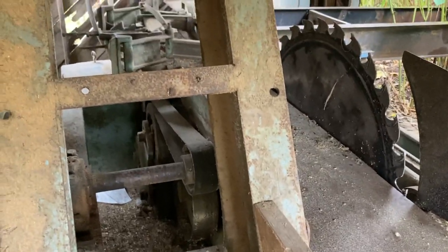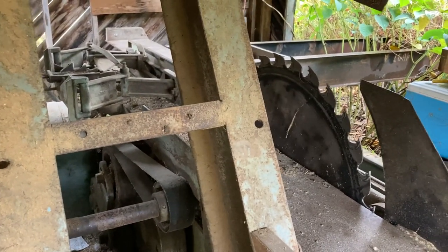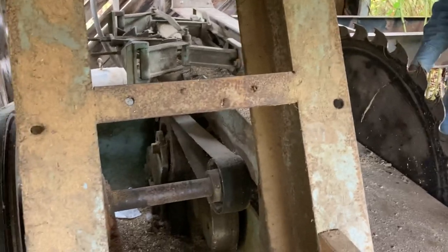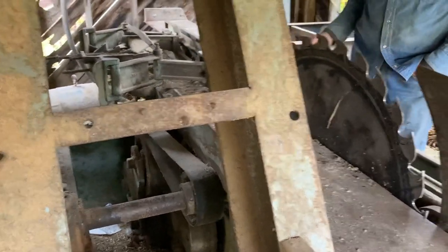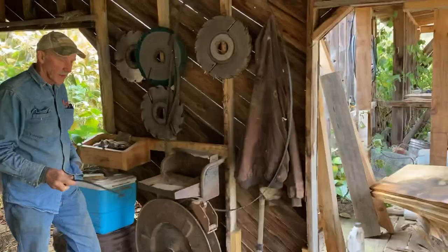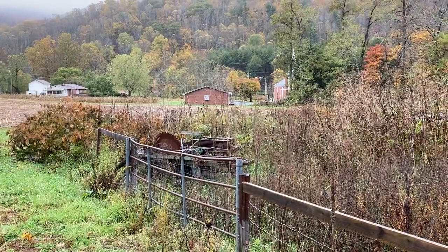So tell the difference between this one and the one that's sitting out yonder about how the carriage works on it. This one runs off of a cable and a belt. Here's the belt right here that turns it. You can see the belt in here. It runs off cable and belt, and that out there is really a newer model. It's all hydraulic. That one out there is really not that old. So we got another one sitting out here. We're letting it weather.